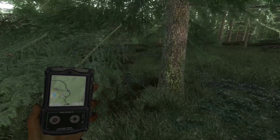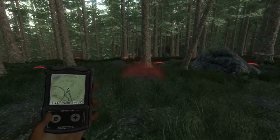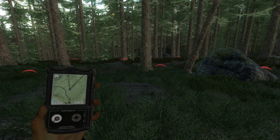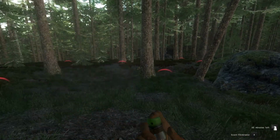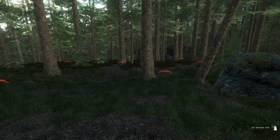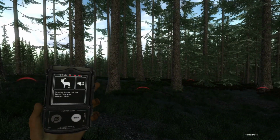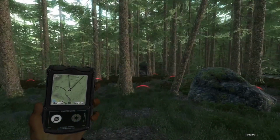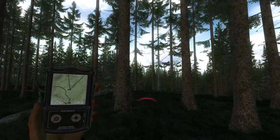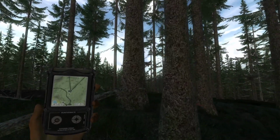All right, there's a trail. I don't want the trail. Okay, we have a call, a bugle, and it's the one I'm tracking. Oh, he's over that way. So, what is it with these guys going this direction? All right. Well, the tracks I've been following say one thing, but we will go this way.